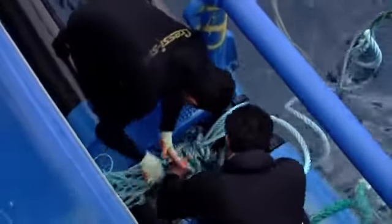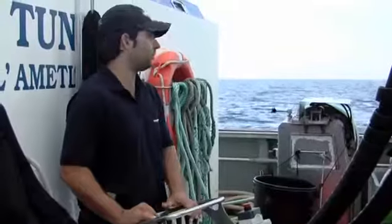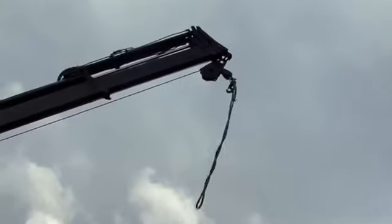They secure the lines because this tuna fattening farm is 2.5 miles east of the port of La Metlla de Mar, in the middle of the sea. And when the sea gets rough, the pools are tossed around with great force.